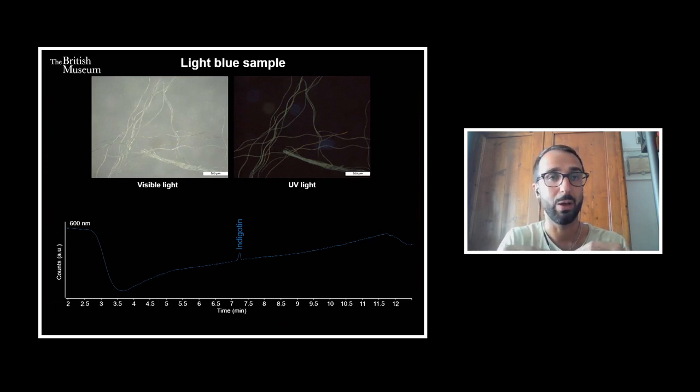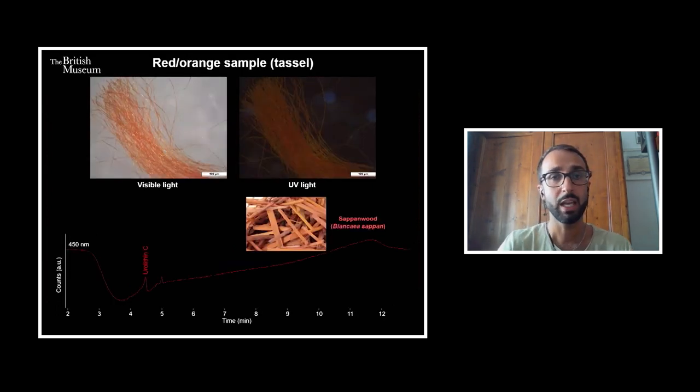So possibly using just one indigo dye bath generally gives a very light blue color, and then increasing the number of dye baths increases the shade of blue that is obtained. Here is the result from the tassel.